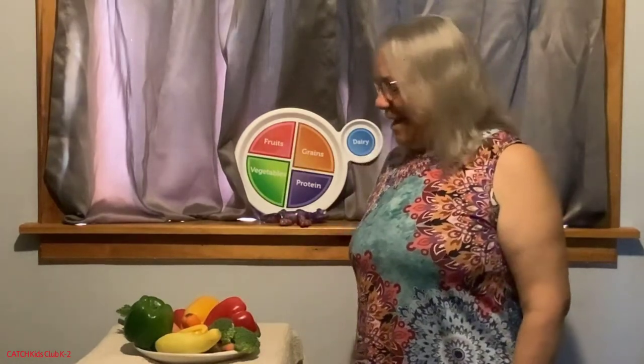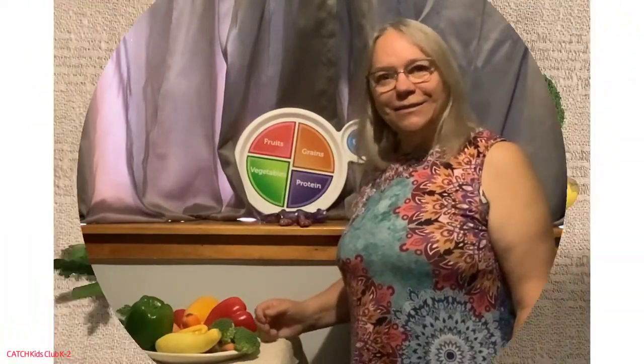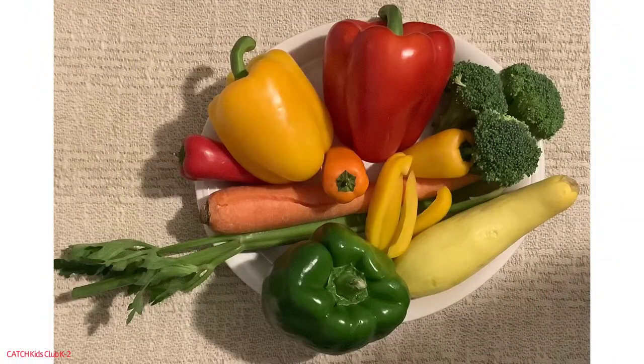And today, we're going to talk about my favorite thing, snacks. You should see what I brought today. Hey, come on over and have a look. Look at all these yummy vegetables I brought for a snack. We could have green, yellow, or red peppers. Those are mini bell peppers in the same colors. Carrots, celery, broccoli, or a summer squash. Why eat vegetables for snacks? Well, let's learn about snacking on vegetables.